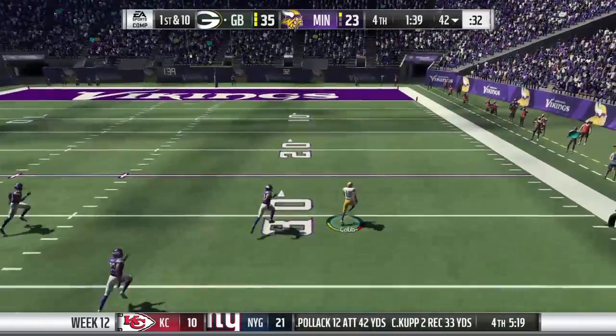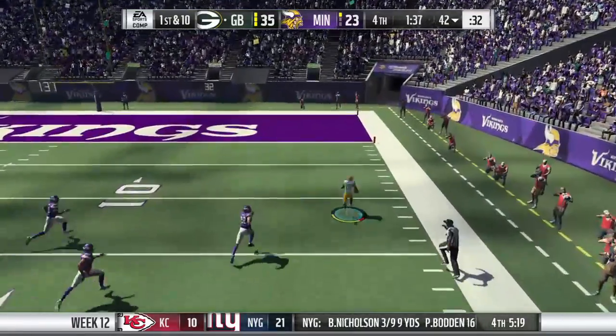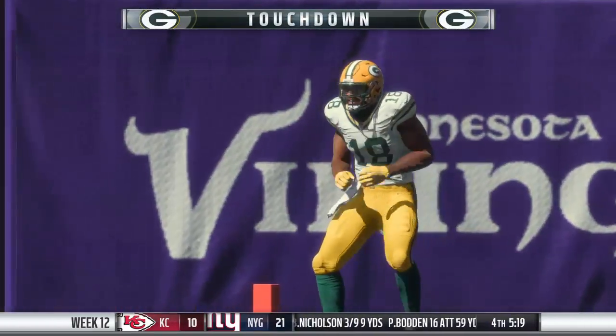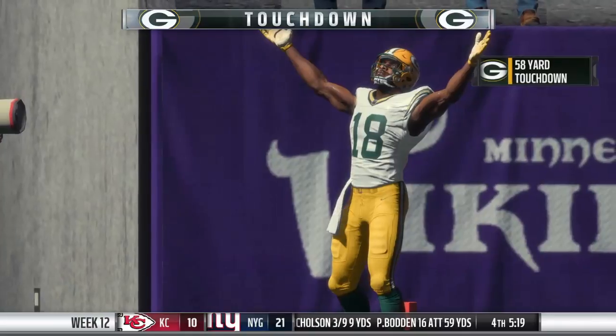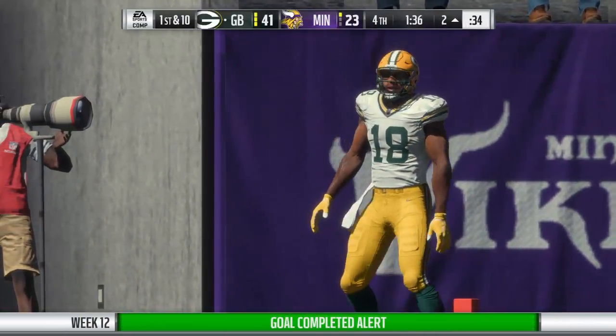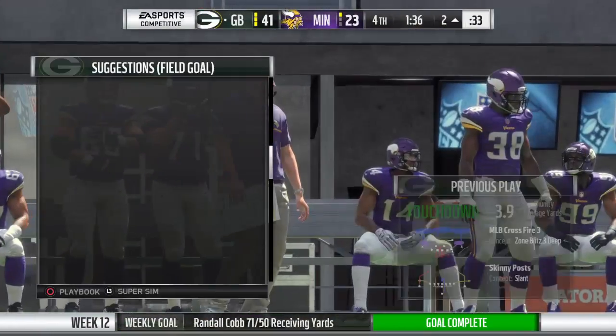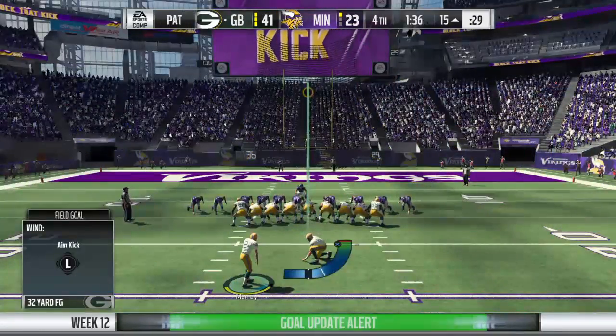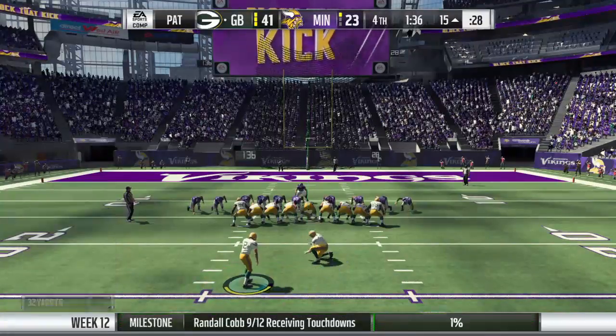Back to throw. It gets it over the middle to Cobb. The 20, 10, touchdown, Packers. Randall Cobb, his 9th touchdown of the season. And the Packers add 6 to their lead. And for them, this train, it just keeps rolling, doesn't it? Well on their way to yet another victory.